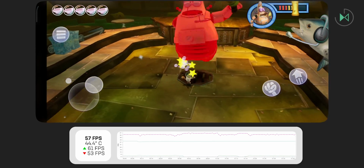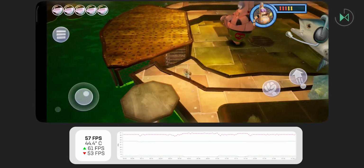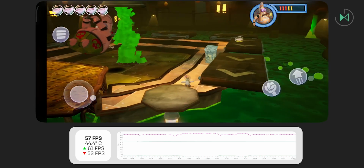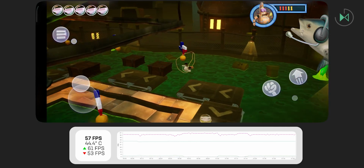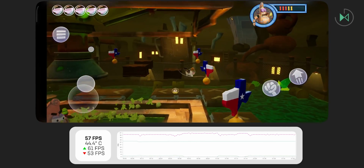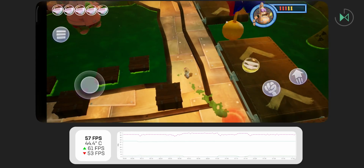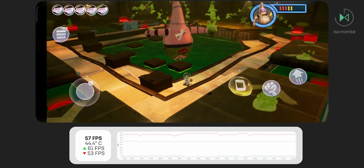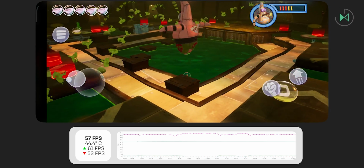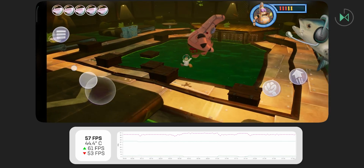Note that the lowest peak was 53 frames per second, so it maintained good stability. Although again, the temperature was very close to 45 degrees Celsius. So it's not a device that's going to allow you to play very cool at these graphics qualities. But if you want to play cooler, maybe you could reduce the graphics quality so you don't put such a heavy workload on it. I think that despite not being a device 100% focused on gamers, it can give a good performance if the temperature does not bother you.